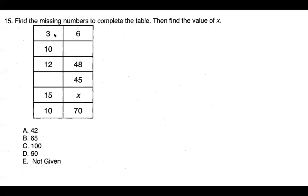So you can see that 3 is going to be 6. So this is plus 3, and 12 plus 36 is going to be 48. So that means that if it's like this, then 10 plus something is going to be this mystery number.